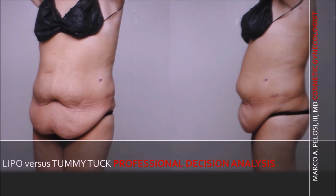This lady lost a lot of weight, and she has sagging of the belly. And this is called an apron or a panniculus. And we remove this with a tummy tuck, and if we want to tighten around the sides, we do a body lift.